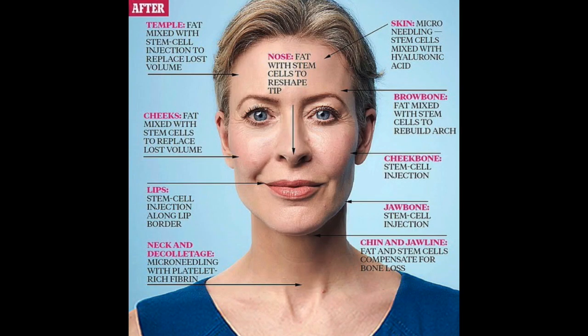So some of the fat is kept as filler, some of it has the stem cells extracted from it. And then there's kind of 3 layers of regeneration that go on in the face. First, the stem cells are injected at bone level, so into the bony arches of the face, those 3 around there. Then the fat is used like a filler mixed with stem cells because that gives it a better chance of surviving in the new place where it's being put. That went into my temples, into the brow arches to build them back up, into the cheeks, into the jaw, the chin, and also a bit into my nose.